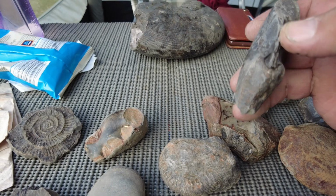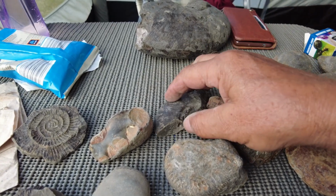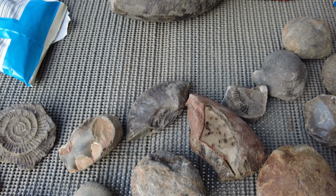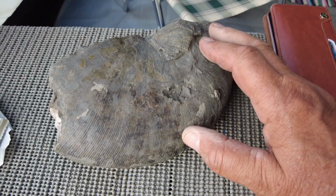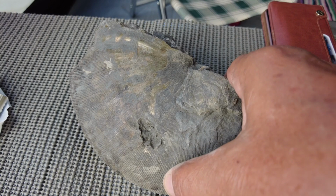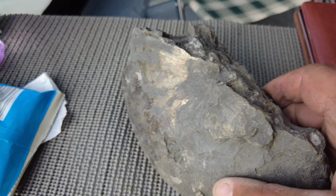By themselves, they're not really much, but if you actually split them and reveal the crystals inside, then that's what you're going to get. And certainly with Yvette's classic find of the day, which is phenomenal, is this, which is called a Phylloceras, which is an ammonite from this region, and it's just absolutely lustered gold. I don't know if you can catch that in the image there.